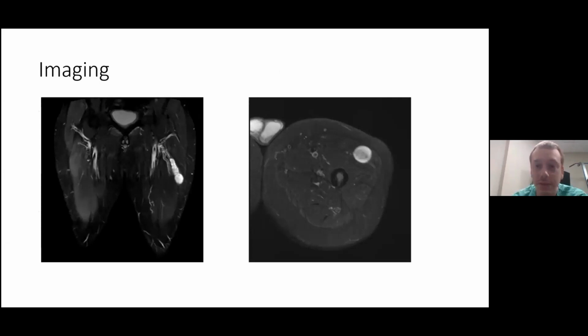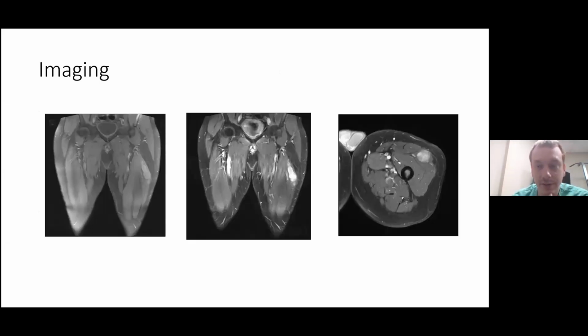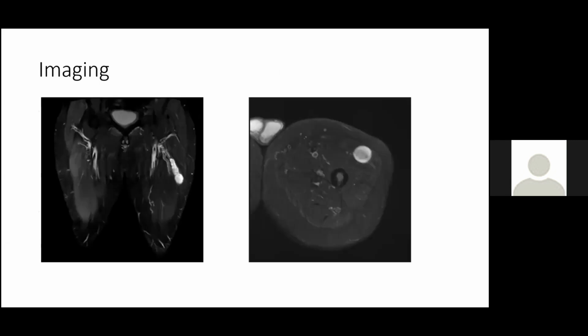Okay, very good. So this is the first slide of images, and then this is the second one. How would you describe it? Yeah, it looks like a heterogeneous contrast-enhancing lesion in the left thigh area. It looks pretty well circumscribed, kind of tracking along the nerve root.